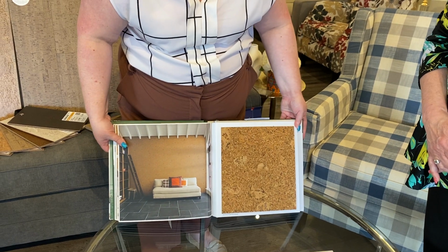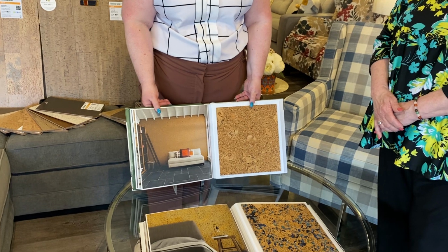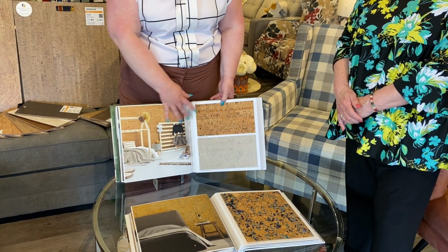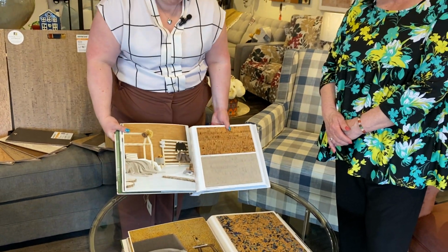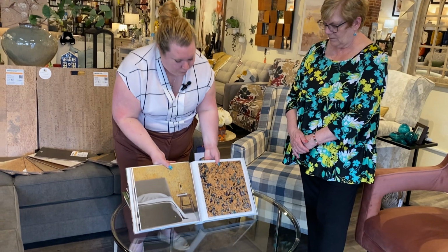It'd be great. And although I'm not a huge proponent of DIY, this is a great DIY project that anybody could do. I can't paint a wall and I did it. So that'll tell you how easy it is to do. Now the other one that we have, this is my personal favorite.